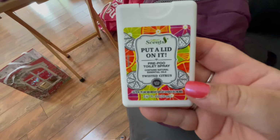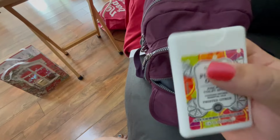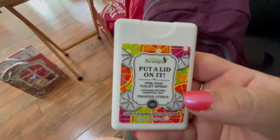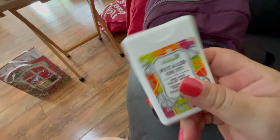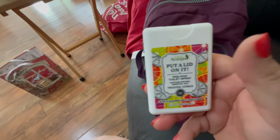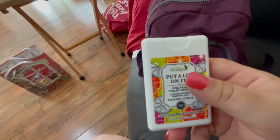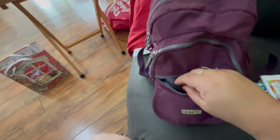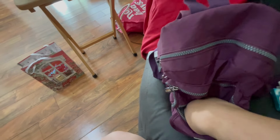This is some pre-poo toilet spray, so you just put this in the toilet bowl lid before you go, and then you flush, and it should make a nice smell instead of a nasty smell. So yeah, I recommend this. This does work pretty well. I'm all for smelling good at all times.